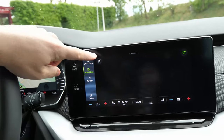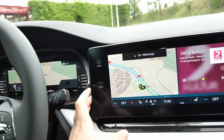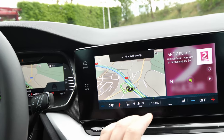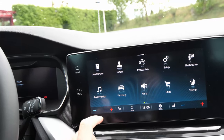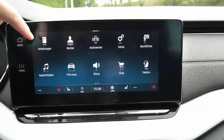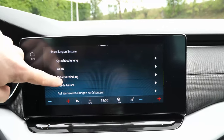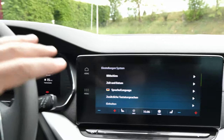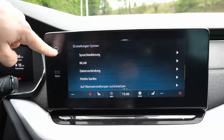Let me close the climatic system. Let me go here. We have two buttons, the home button. When you go to the home button, you can see all that information. Let me close the engine and let me show you now. You can go to menu, and then in the menu you have all kinds of information here, guys. You have the setup where you can change the language, the time, the way you want to see the screen in miles, kilometers, and all that information. Then you have the date, then all that stuff here.